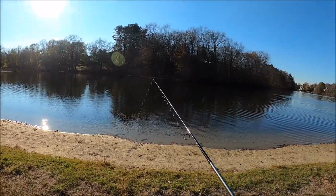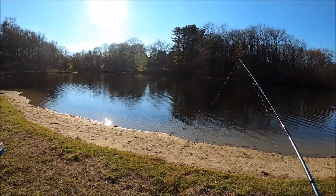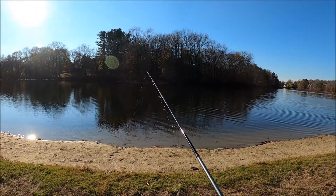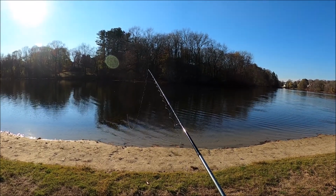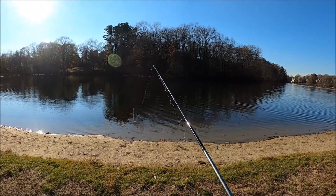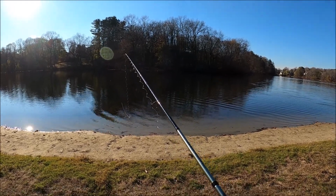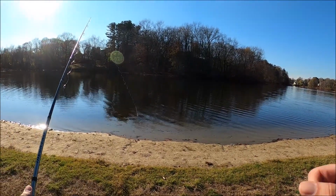Looks like someone's playing the drum. It's probably a kid because there's a playground right there, like I mentioned before. All right. I feel like for some odd reason that my line is close to the shore, but I don't know.